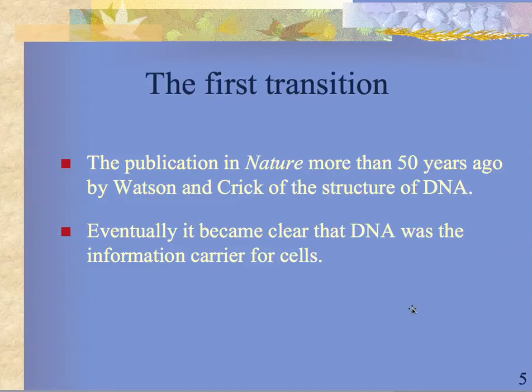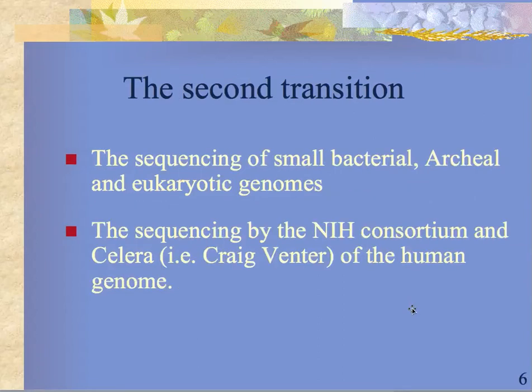The publication in Nature more than 50 years ago by Watson and Crick of the structure of DNA was a very significant event because it eventually became clear that DNA was the information carrier for cells. The second transition occurred in the sequencing of small bacterial, archaeal, and even eukaryotic genomes, and then the sequencing by the NIH consortium and Celera of the human genome.